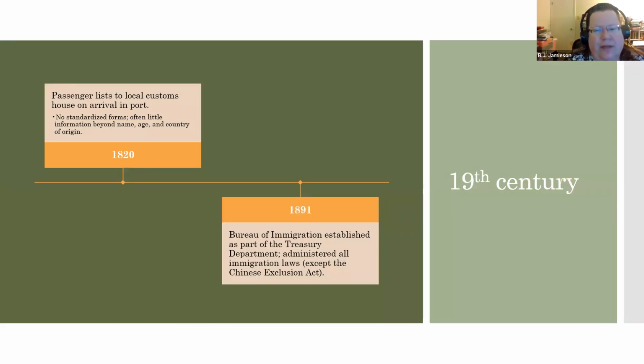So in 1820, we get the first requirements for passenger lists to be kept. And there were not standardized forms, and so different ship captains handed different things at the customs house in each port. And one of the things to realize at this point in time, New York has not become the principal port. You will get people through the 19th century and into the 20th century, even after Ellis Island opens in 1892, arriving up and down the coast. A lot of people did come into New York. A fair number came into Boston because it was the shortest, cheapest trip.